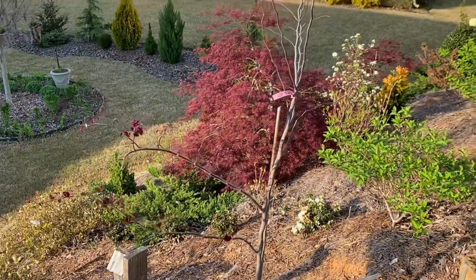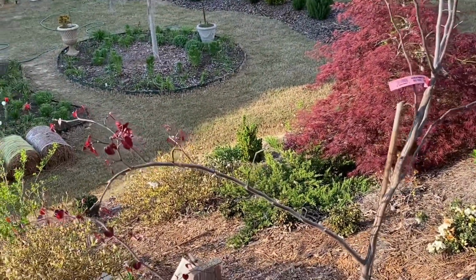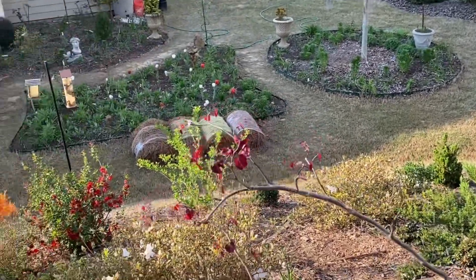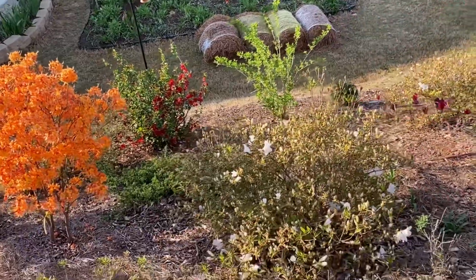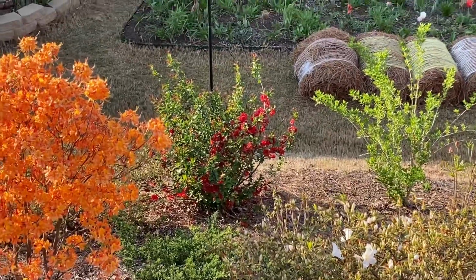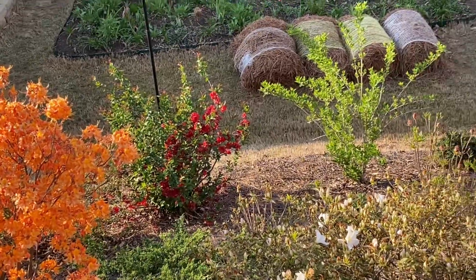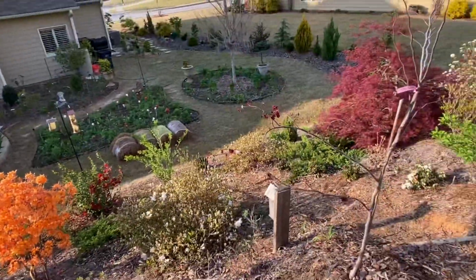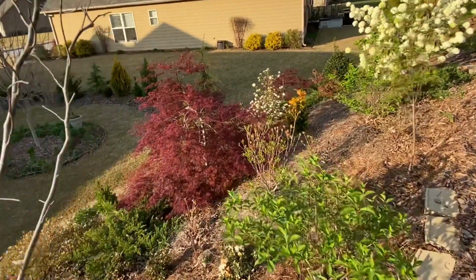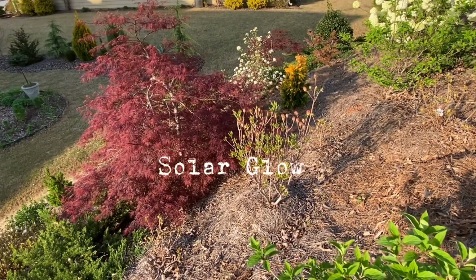Next we have a redbud. And this is a Forest Pansy redbud. Look down the hill. We have a white azalea and the flowering quince all the way down there. Still going good. Another Japanese maple, another Tamukiyama, and native azalea.